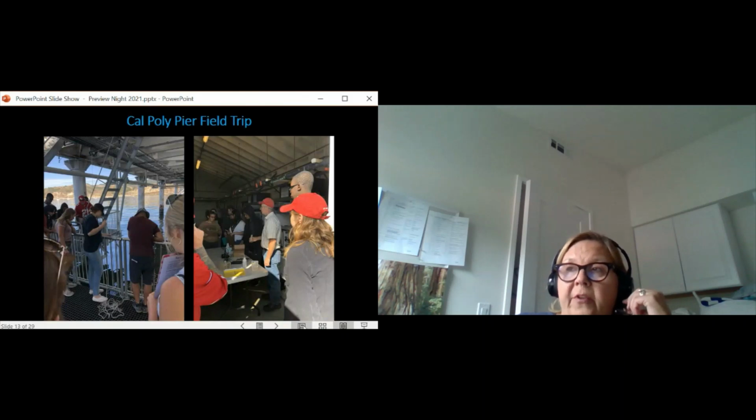Here's another field trip that we take in the oceanography class, and this is to the Cal Poly Research Pier. You can see students learning here about what's called a Secchi disc on the left side. That's how they determine the turbidity of the water. They take this white disc and drop it into the ocean, and depending on how far you can see the disc, to what depth, it determines the clarity of the water.